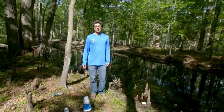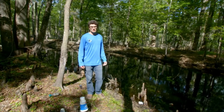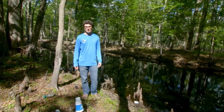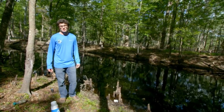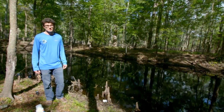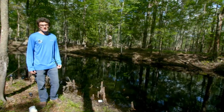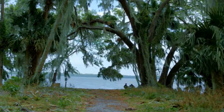Here we are in a more natural area of Little Hatchet Creek. This is as the water moves through the swamp. You can see it picking up more tannins as the water is darker. Also, a lot of trash is getting picked up. This is from our residential areas and the roadways that are getting washed into the stream as it moves down. From here, the water continues down to the lake, an area where a lot of people like to recreate for hunting and fishing. We're back here at Noonan's Lake.